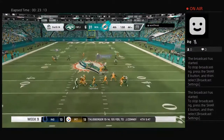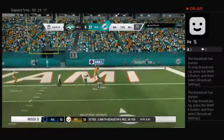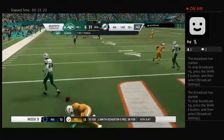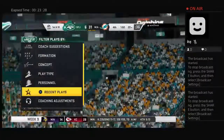On play action, they'll throw. There goes a deep ball, end zone. And it'll be intercepted. Marcus May with a pick. And a big turnover there as his guys will get the football back.